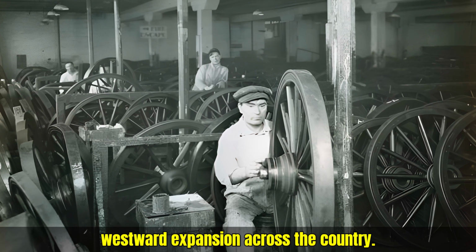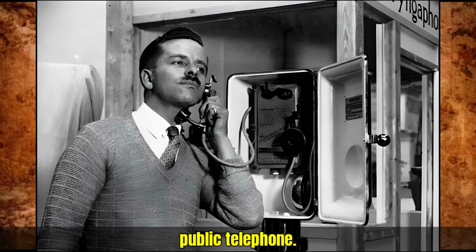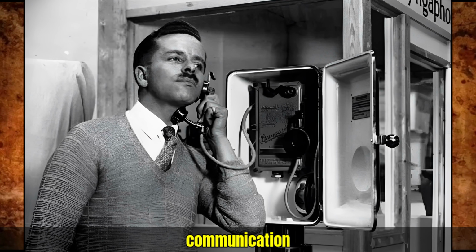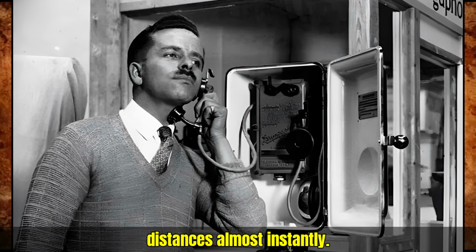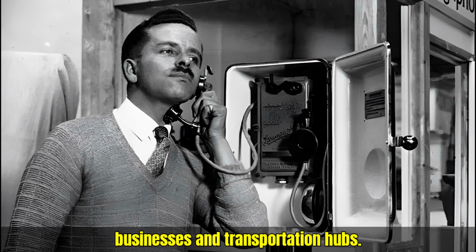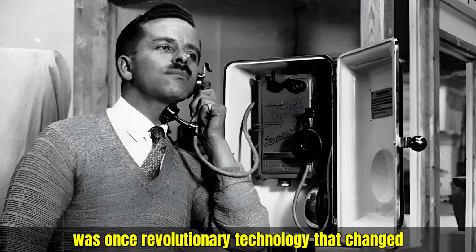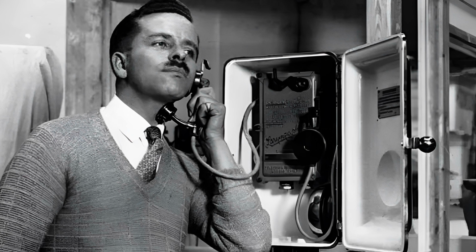This photograph captures a man using an early public telephone. At the time, telephones were transforming communication by allowing people to speak across long distances almost instantly. Public phone booths became common in cities, businesses, and transportation hubs. What seems ordinary today was once revolutionary technology that changed commerce, relationships, and the pace of daily life.